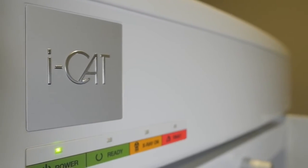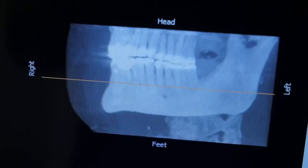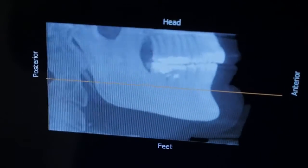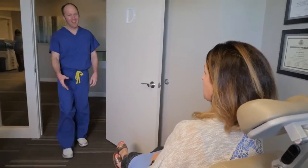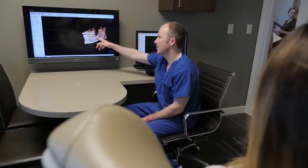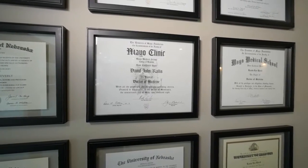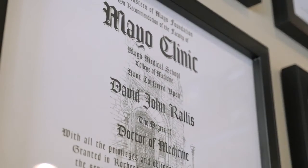If additional x-rays are needed, we will use our state-of-the-art cone beam CT scanner, which provides us with the highest quality 3D images. Next, you will meet your doctor. Our surgeons are highly trained and experienced. In fact, they have completed medical school and surgical residencies at the world-renowned Mayo Clinic.